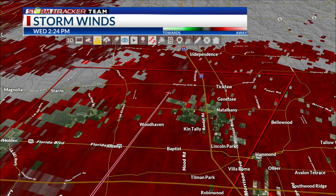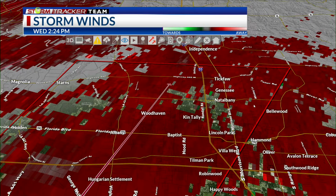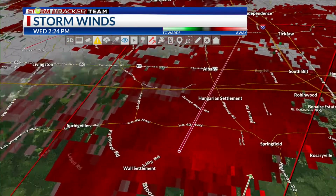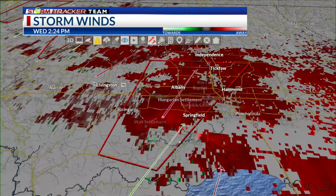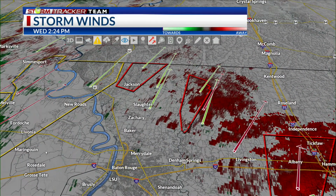Woodhaven, Janice, again, bear with me if I'm saying your town wrong. Tickfaw, Natalbany, South Morrison Boulevard, Lincoln Park, let's see, Springfield, again, I'm going to name these several times, Pumpkin Center as well. That is one particular storm. Keep in mind we have several.